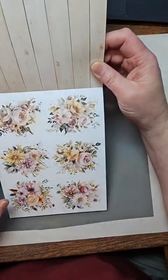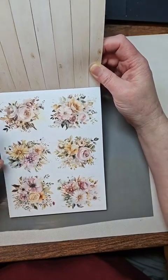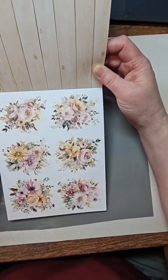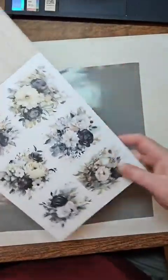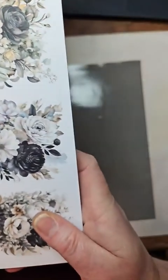So then we've got kind of these pastel type florals. This is maybe like a tattered rose, dusty rose kind of a color with a little bit of like a dusty mango. Look at this one. Oh my gosh, you guys. How dramatic is that?